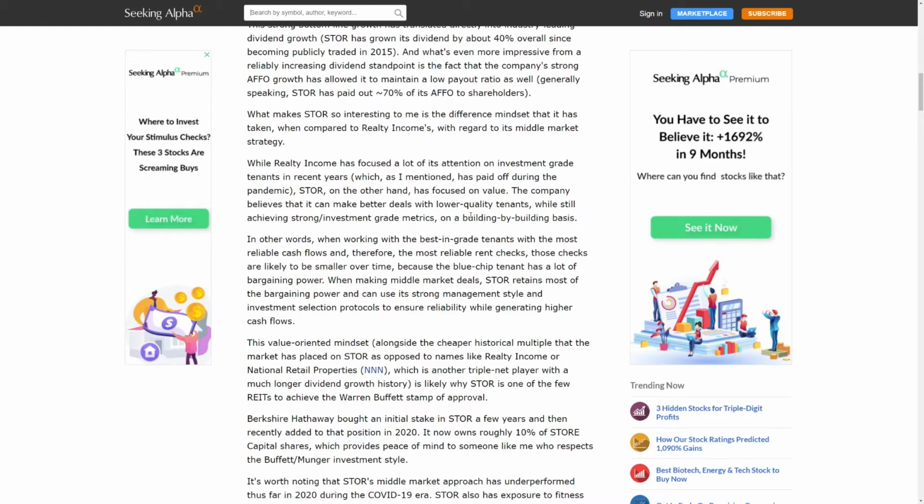They're still going to receive money from these tenants, but they might be a better value. They may not be of STOR or Realty Income quality. They might be slightly below that, and so they might be a slightly riskier tenant per se, but in reality, they're still going to get paid from those tenants. So I think that strategy hasn't necessarily performed as well during COVID-19.